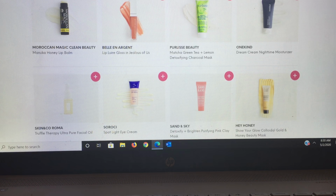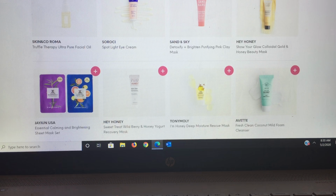Then from Belle Argent, they have the Lip Gloss in Jealous of Us. Then from Pearlise Beauty, they have a Matcha Green Tea Lemon Detoxifying Charcoal Mask. Then One of a Kind Dream Cream Nighttime Moisturizer. Then Skin and Company Roma Truffle Therapy Ultra Pure Facial Oil. Then they have from this company Sorachi, a Spotlight Eye Cream.